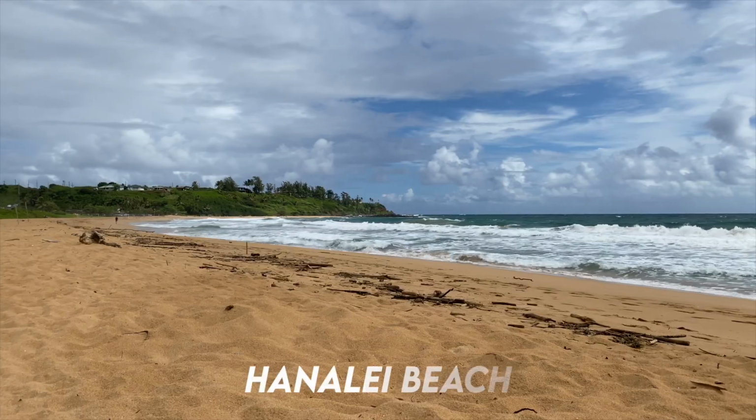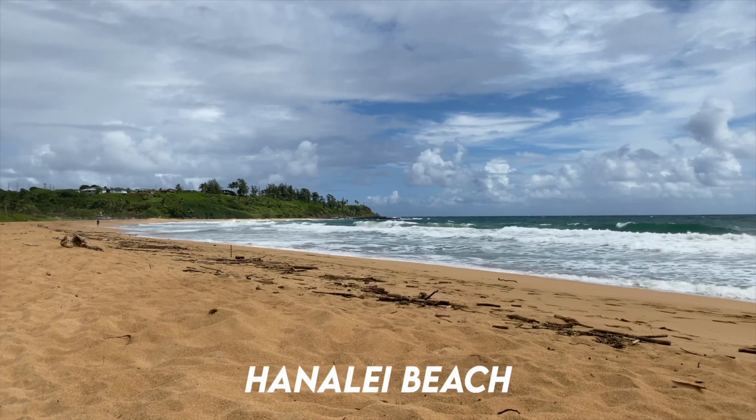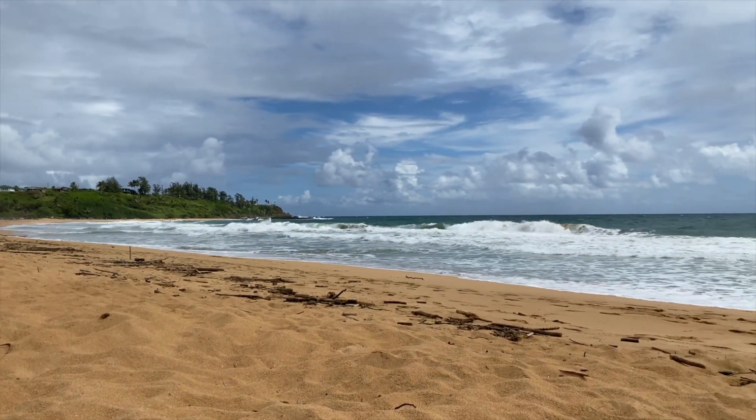Also in the north part of the island, we visited Hanalei Beach, also a beautiful beach. There's some great mountain views there. I really enjoyed just hanging out on that beach.